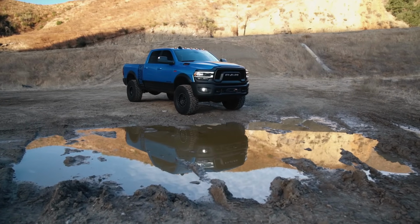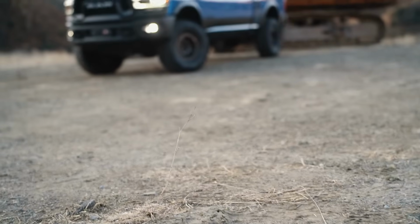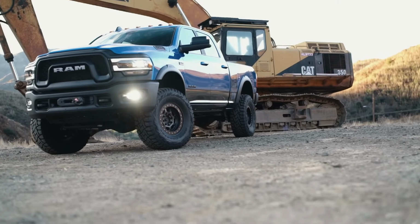A lot of guys ask, why'd you ruin the Power Wagon? It's a factory designed suspension that's designed for rock crawling and things like that. This is actually an improvement. The truck leaves, whatever shop installs the system, with more suspension travel, more articulation, more flex, and able to tackle bigger obstacles.